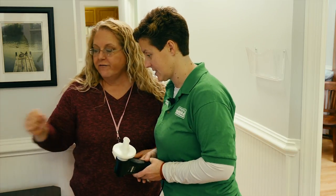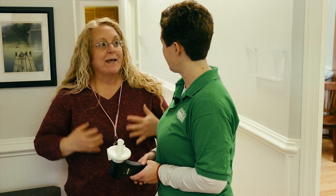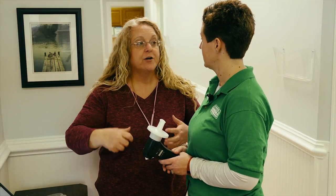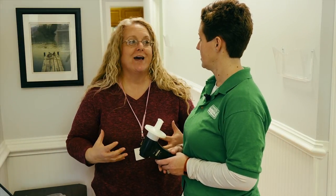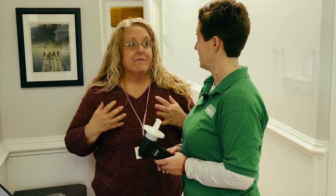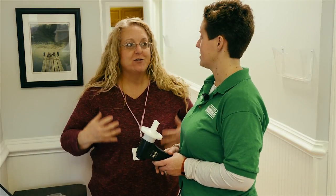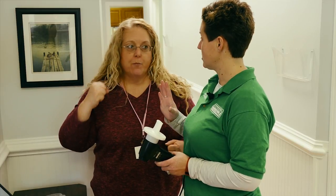So I put your information in already. What you're going to do is take a big breath in. You're going to put your lips and your teeth on top of this mouthpiece, and you're going to blow out really hard, really fast for as long as you possibly can. In the first second, you need to really gut it out. Use your stomach muscles, your back muscles. In, and then out. Push it really hard.